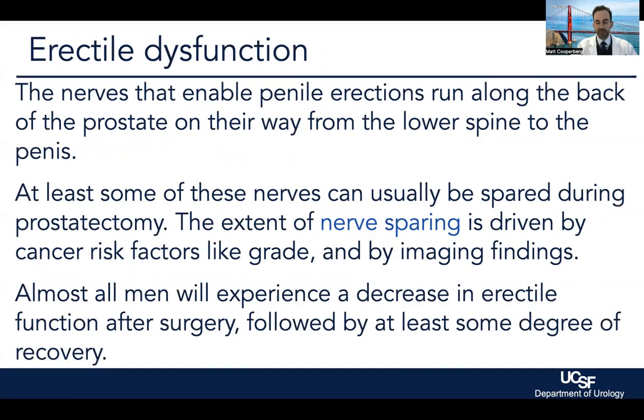Now, what about erectile recovery? So the nerves that drive penile erections run all the way from the bottom of the spine, all the way along the pelvis, along the prostate on the way to the penis. The nerves are not actually really involved with the prostate directly. It's just that they run stuck to the prostate. So they're a bit of a bystander when we take the prostate out.